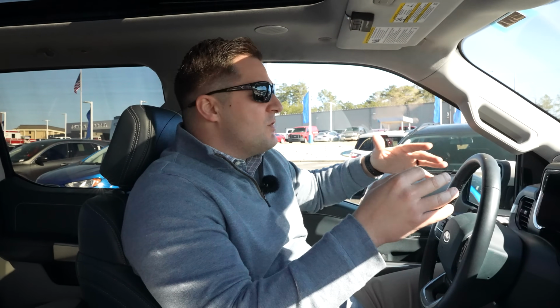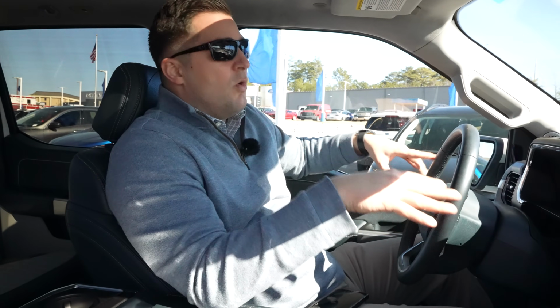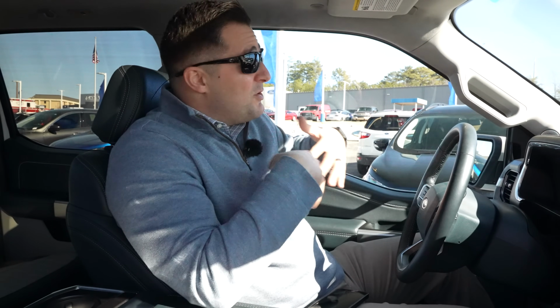What's going to happen is Ford is going to use an over-the-air update. So basically a playbook directly out of Tesla, where they're going to push the update down to the vehicle to give you that functionality without you even having to go into the dealership, which is pretty stinking cool.